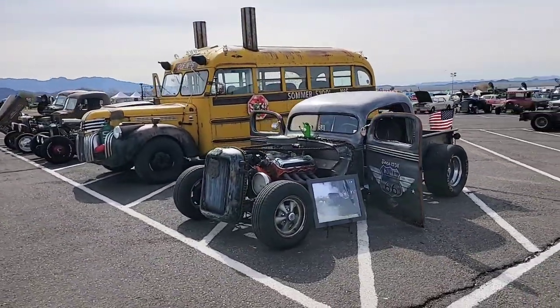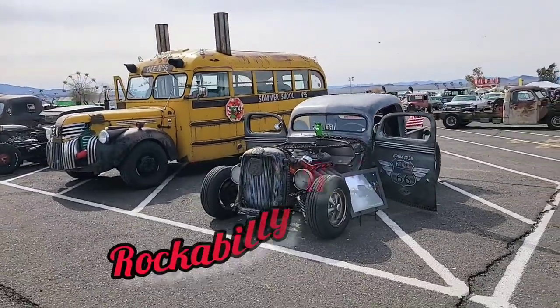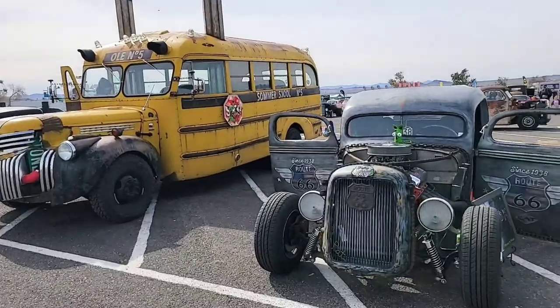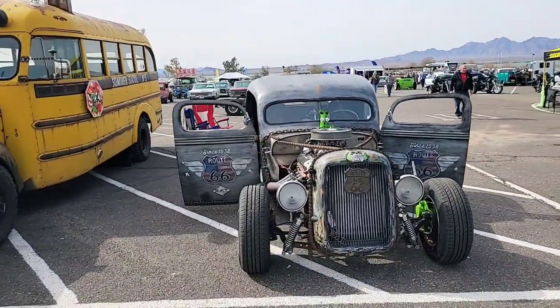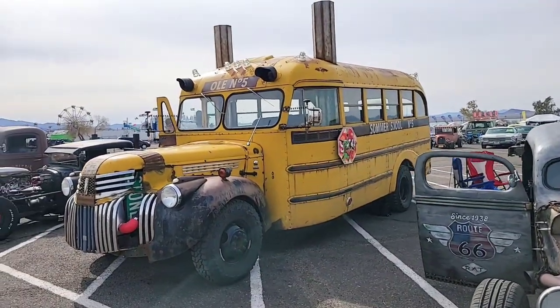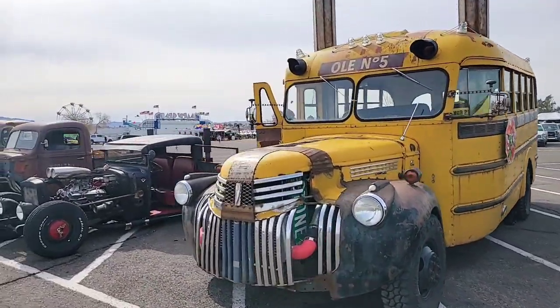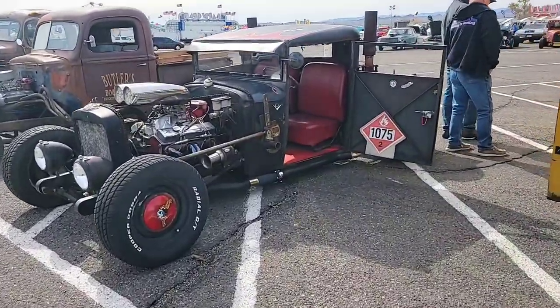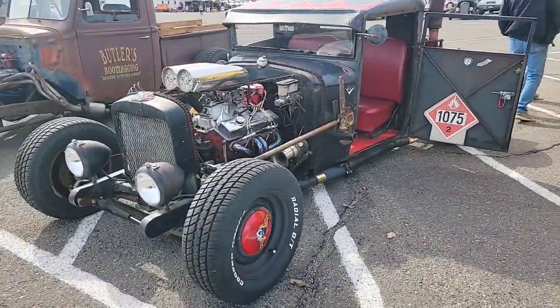And we're in Lake Havasu City at the Rockabilly Reunion. This is a big show. This is a 3-day show. We're gonna be looking at rat rods, seeing some Rockabilly stuff. We're in the car show, out here in the parking lot before the big crowds start on Saturday. We're here on a Friday. So I'm gonna take you around. We're gonna look at some old cars, rat rods, maybe some classic cars.